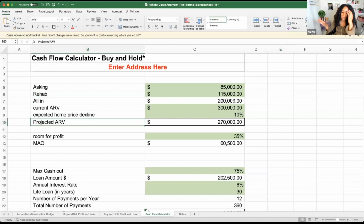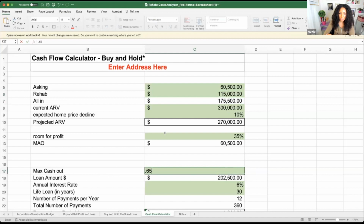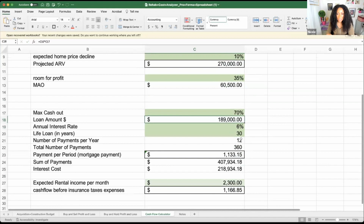But what if, remember your maximum MAO is 6,500. What if you get it at 6,500? You say like, look, this deal is not going to make any sense to me. I'm cool. So now you're all in at 175. You no longer have to max out at 75%. You can max out at, I will go a little higher than this, 70%. And then I think we originally had this at 8%.